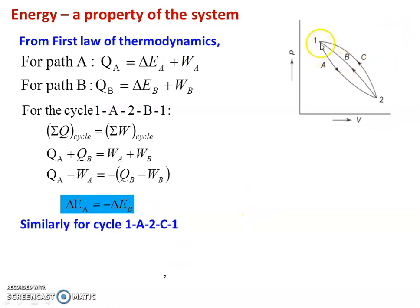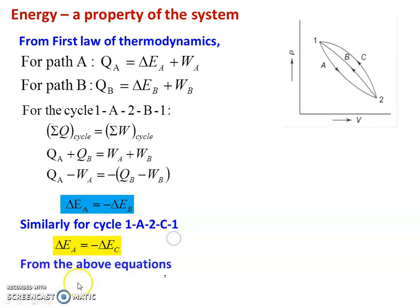Now you take the cycle again, 1A2, instead of returning through B, it is returning through C. So for the cycle 1A2C1, similarly we can write delta EA equal to delta EC. The left hand side is equal, so the right hand side is also equal. So from the above two equations, delta EB equal to delta EC. So change in energy for process B is equal to change in energy for the process C. Whatever the process, whether B or C, the values are equal.